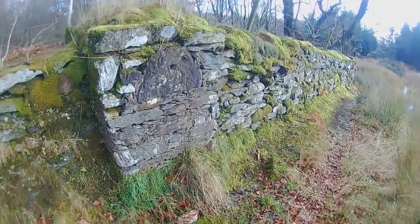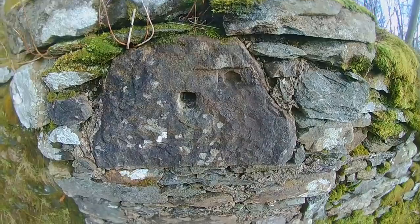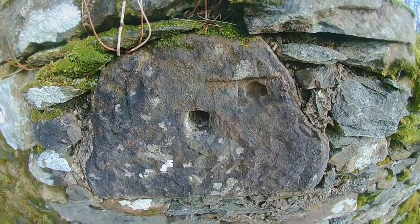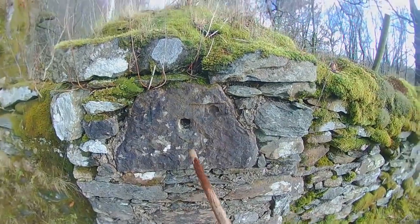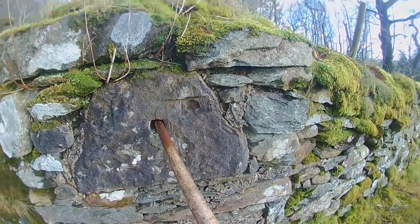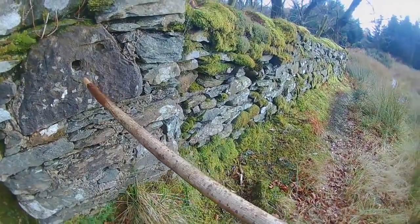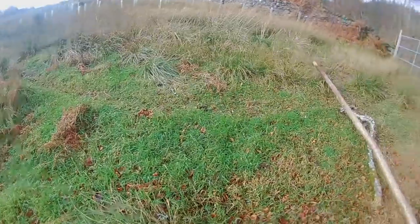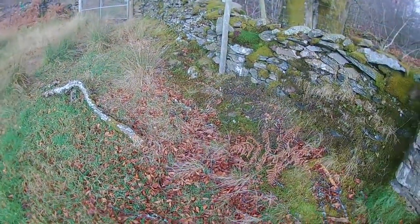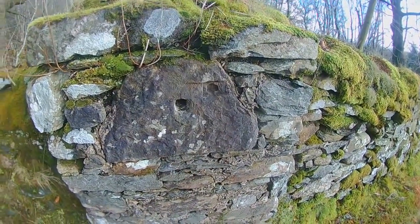Here's the old fence post or gate post. So there would have been a gate attached in there. So the gate would have locked off into that point there, if you get me. And then you would slide out the lock and open the gate. The other side has long since gone by the looks of it. But yeah, that really is a very old gate post.